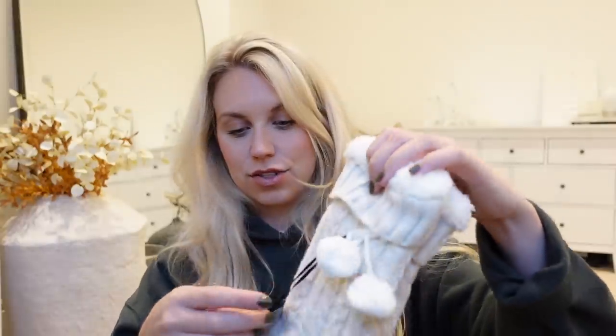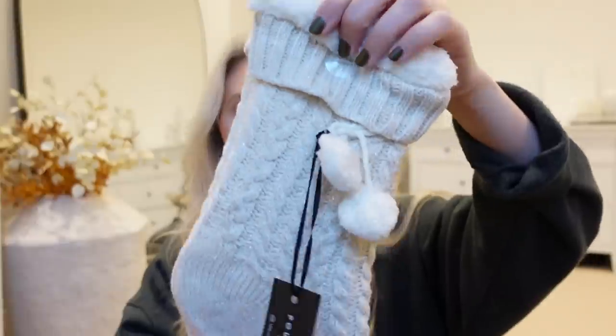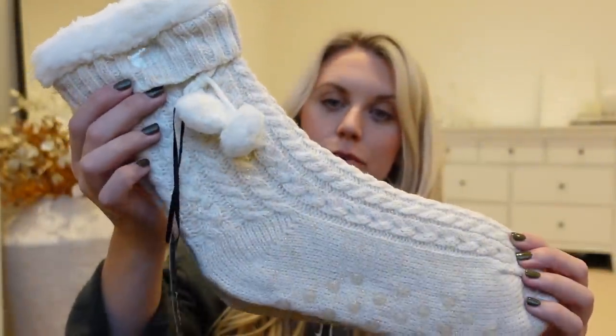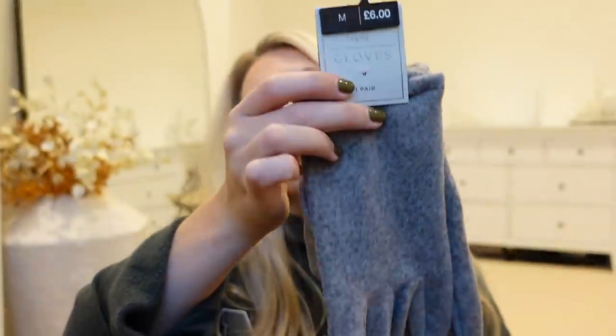I also like to get these slipper socks, of which Next also do. This is the Pour Moi range in a medium to large. I got this one and they've got little pom-pom bobble type things, again that cable knit design. And then I picked up some gloves. I'm in need of some cozy gloves to keep me warm on all of our dog walks, and I thought I'd get these ones. They're only £6.